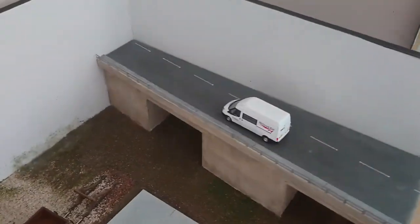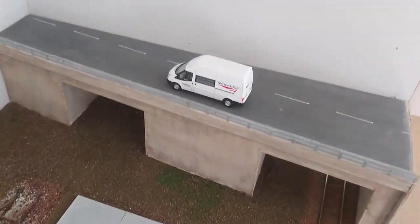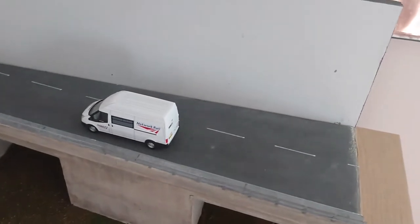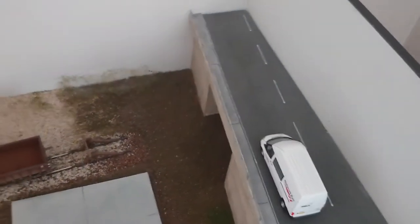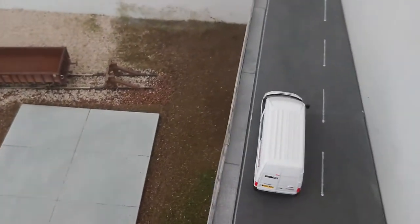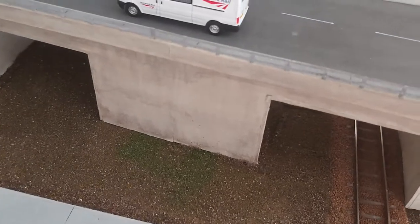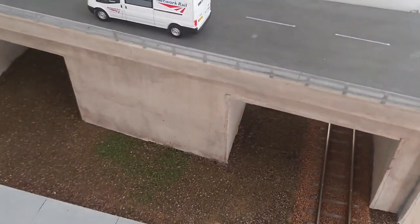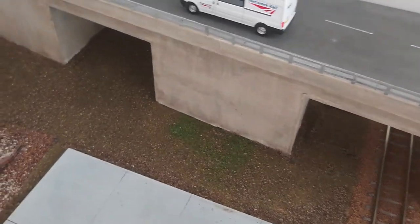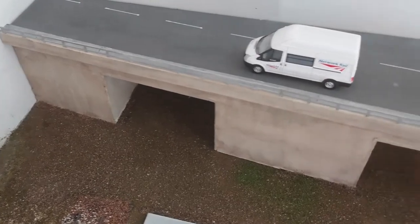The road bridge is now complete and fixed in position. Basically what I needed to do was finish off the road surface and add some road markings, and then the pavement down the side there. And then I've also added on that little barrier, which you probably can't see very well, but that was made up from some leftover scale model scenery lineside fencing, which I just cut in half, so it's half the height that it was.